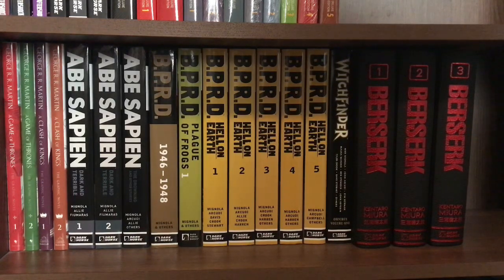Then I've got the Abe Sapien, Volumes 1, 2, and 3. Third volume being just a collection of other short stories. We got BPRD, 1946 to 48. Volume 1 of BPRD, Plague of Frogs, hardcover. Those are really out of print and really expensive. Even the trade paperbacks are expensive as hell. So that's the only volume I have of that right now. Hopefully get the rest of them eventually.